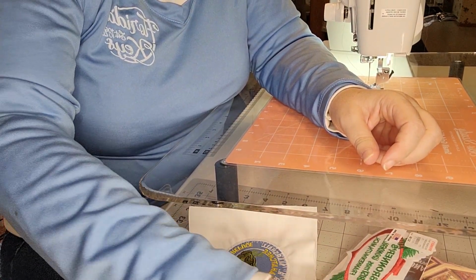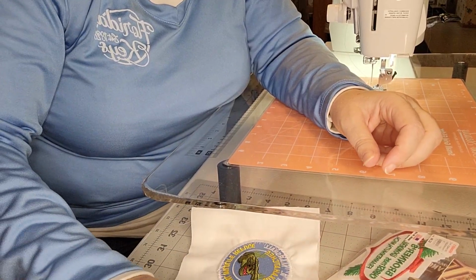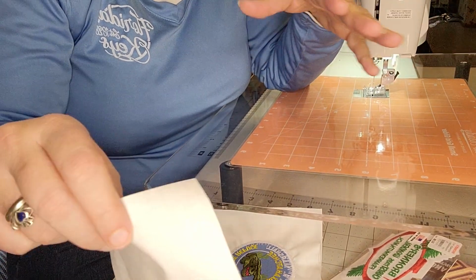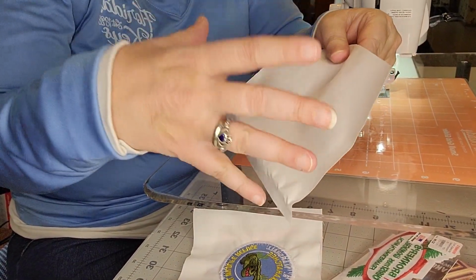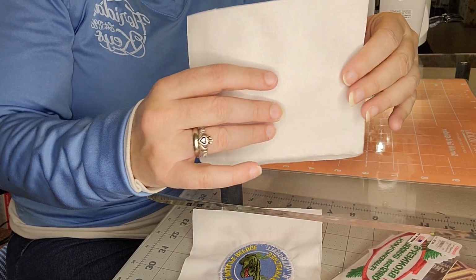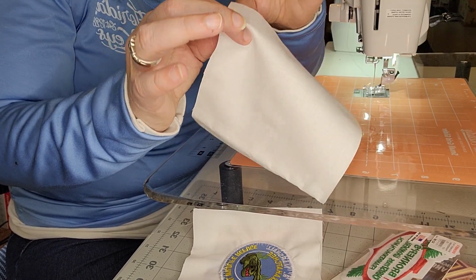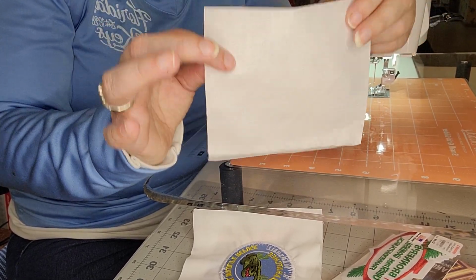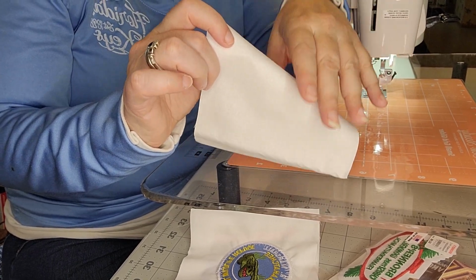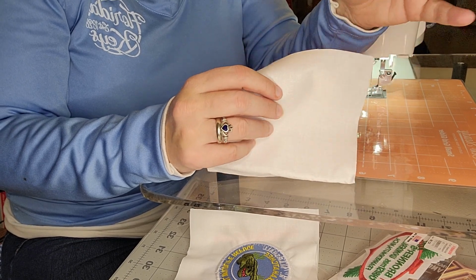But I've got all the patches here, and then all I do is count them up and cut a little square of fabric. I figure out what the biggest one is, and then I cut about 1.5 inches bigger, because you need that 1/2 inch seam allowance on both sides for when you sew it, but also you want a little bit of the background there. I choose to use white, but you can use pretty much anything you want. You don't want a big print or something that's going to blend in.